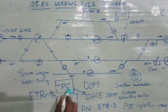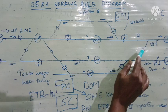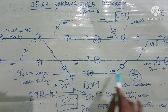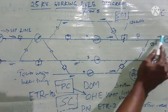Now, TPC has already given a message to section controller based on which section controller contacted the station master and gave all these instructions. And after getting the acknowledgement from station master supported by a PN, section controller will acknowledge the message from TPC that will also be in ETR 1. So the transaction between TPC and section controller will always be in ETR 1. All the messages between section controller and TPC, TPC and OH staff, section controller and station master will be supported by PN.